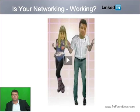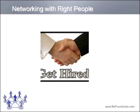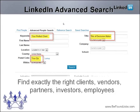And one of the powerful functions of LinkedIn is that it can really help you find the right people and spend your time networking online and offline with the right people. That's how you want to use LinkedIn to find the right people to get hired. So to find the right people, you want to use the advanced search feature. I'm showing you where this is now. It's all the way to the far right on your LinkedIn screen. Stay with me here, because I want to show you how to use this advanced search to find people.